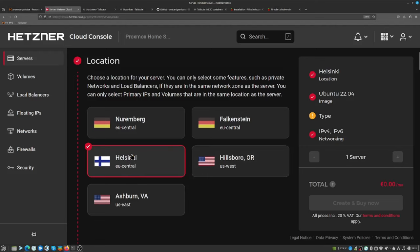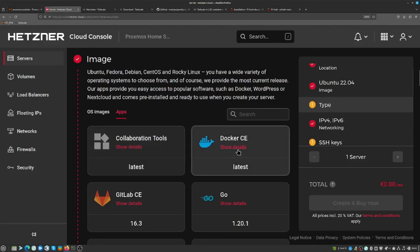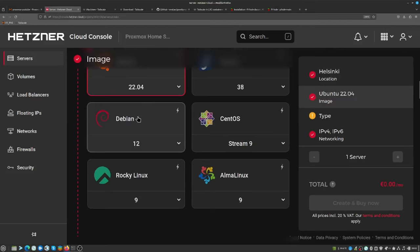Next, which image do I choose? Obviously, I will choose Ubuntu, but in the future, if you wanted to set up something else inside Hetzner, there are options for apps. You can straight away use Docker, you can set up a Nextcloud, somewhere there is a WordPress. Here we go, WireGuard if you want. I'm going to choose OS image, and it's going to be Ubuntu 22.04.